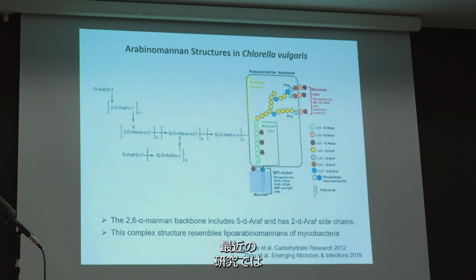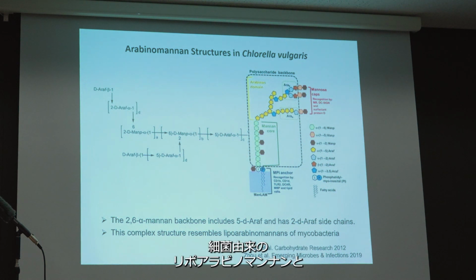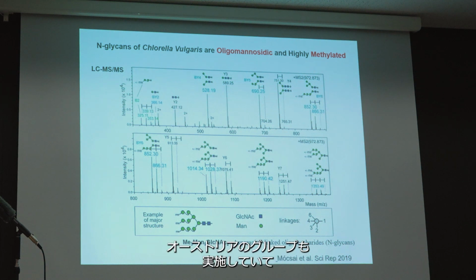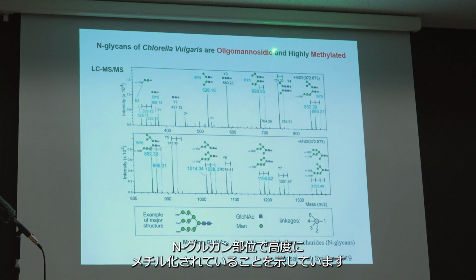A recent study also shows that the arabinoglucan structure in Chlorella vulgaris could be relatively similar to the lipoarabinomannan from Mycobacteria. And an LC-MS study, also by the Austrian group, shows that Chlorella vulgaris is oligomannose and highly methylated at the N-glycan type.